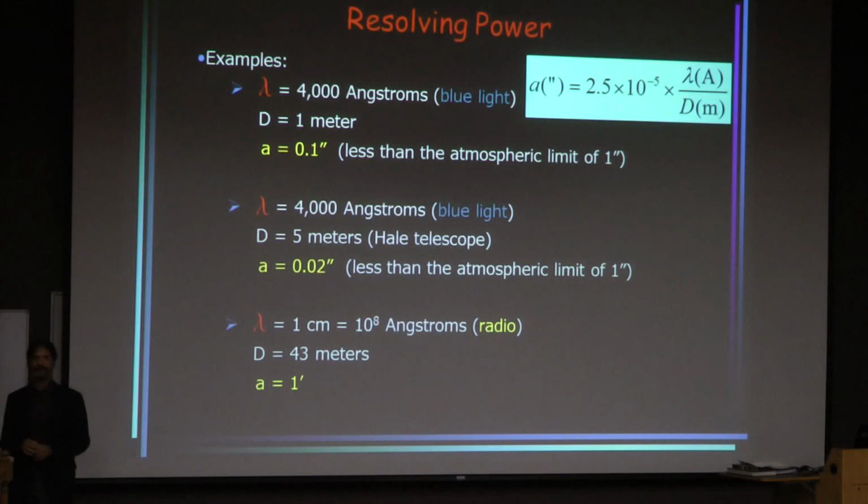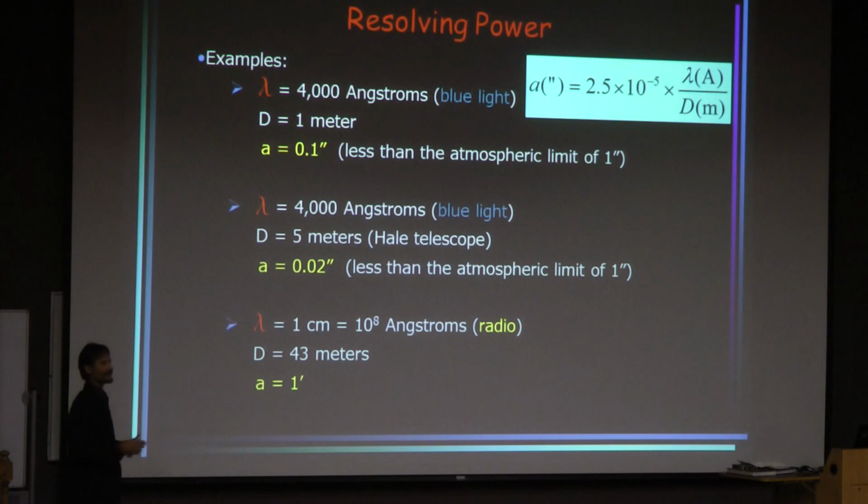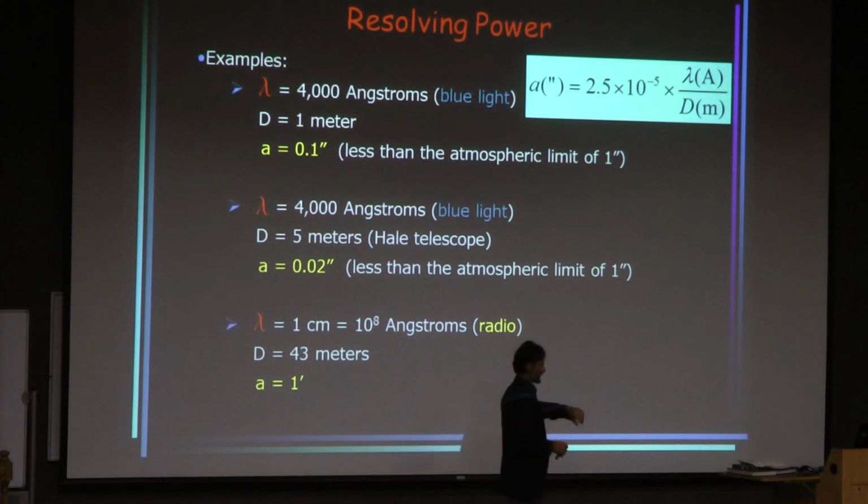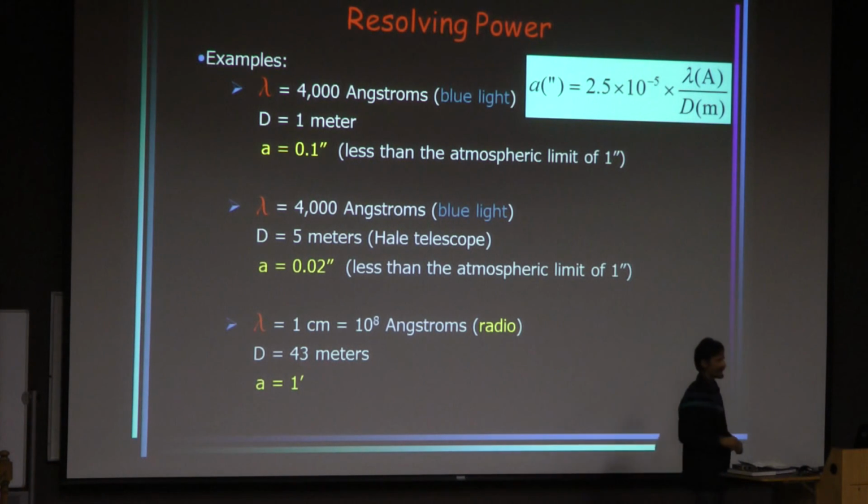So the Mason telescope, using blue light, has an angular resolution of about a tenth of an arc second, which is really, really good. We don't really achieve that here in Fairfax because there's another issue, which is the blurring that occurs because of the atmosphere being in the way. The atmosphere itself actually messes up our ability to focus a little bit.